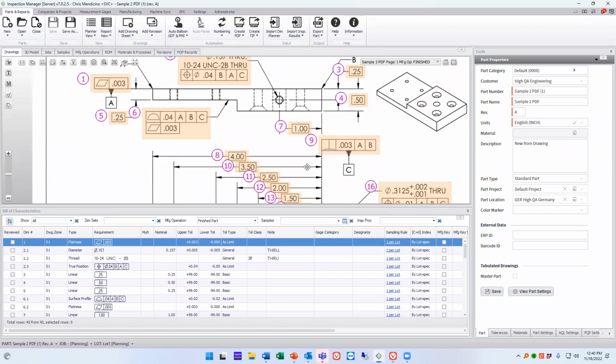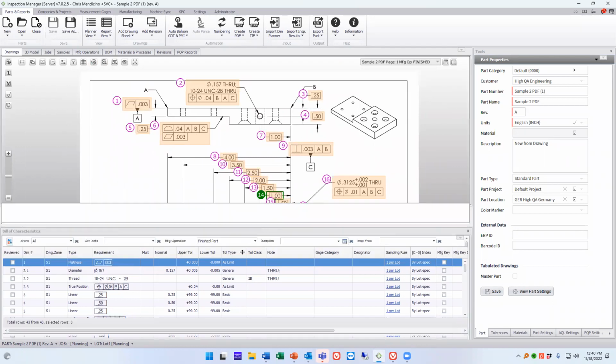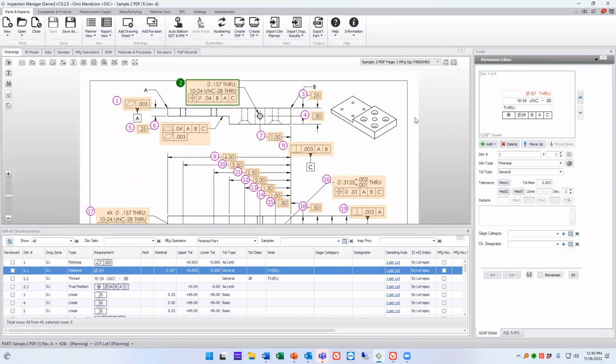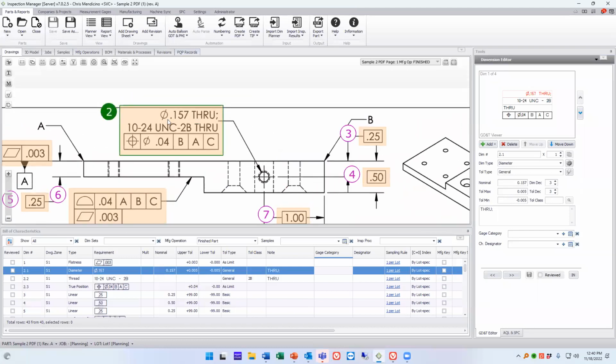So yeah, just pointing out a few other things here as we go on, noticing where we are at with time. A typical flow here would be, we bring the drawing in, we're doing our initial ballooning. We have a full-blown DIM editor over here on the side. So if there's anything that needs to be configured here, aside from checking to make sure that the characteristics are accurate, that the requirements are accurate, right?